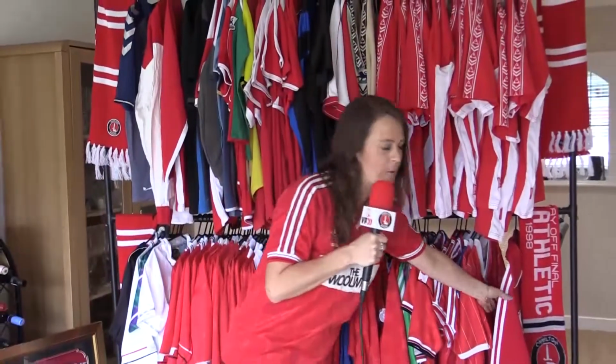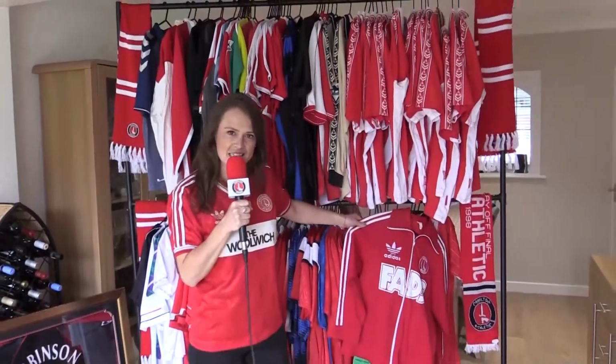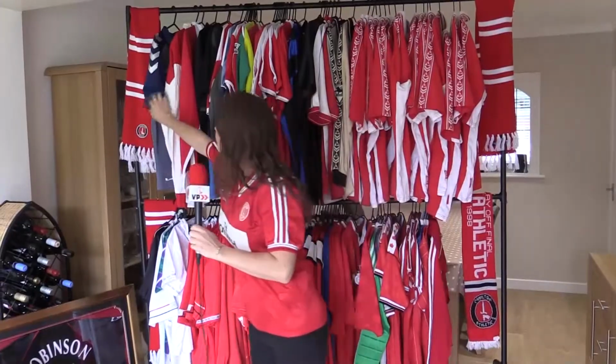Do you consider yourself a Charlton fan or think you've got a lot of shirts? How about 3,000 shirts? We're here today at Paul Slater's house looking at his collection of 120 Charlton shirts, dating all the way back from the 80s right through to present day.